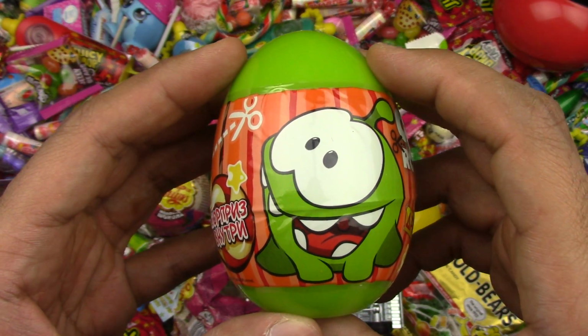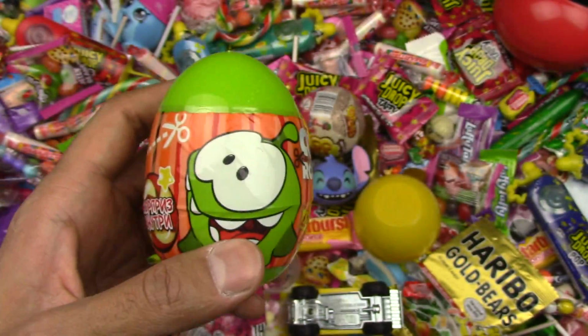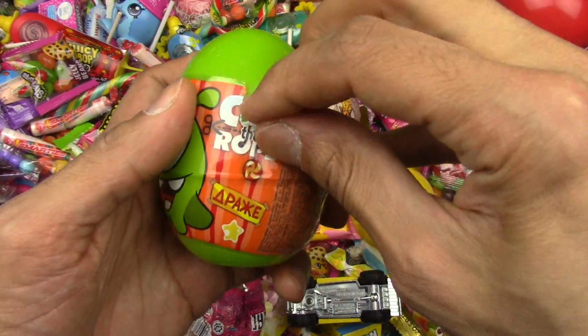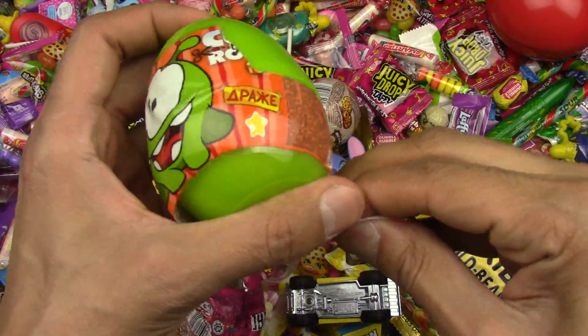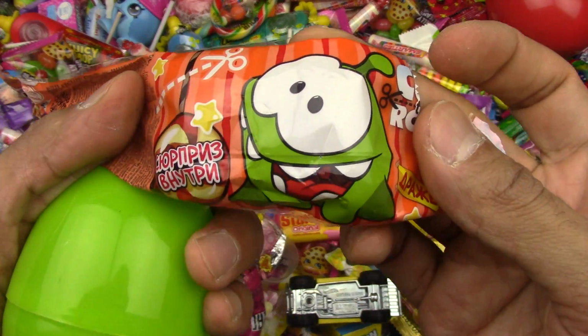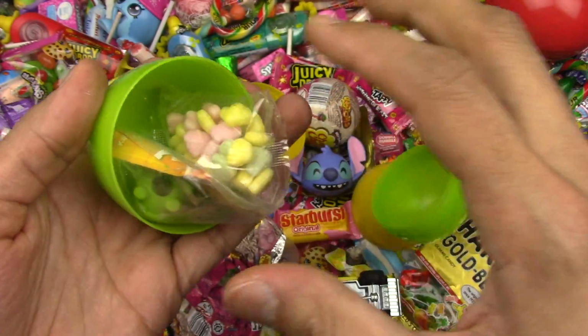Let's see what's inside this green one. Wow, must be something very interesting. Let's check it out. Oh, it's not Winnie the Pooh. It's a green friend of mine. He's very, very funny and silly looking. Let's open up that thing.